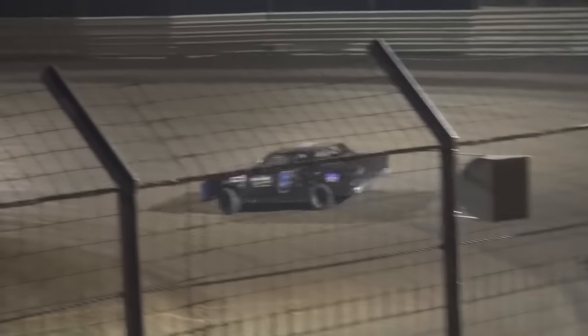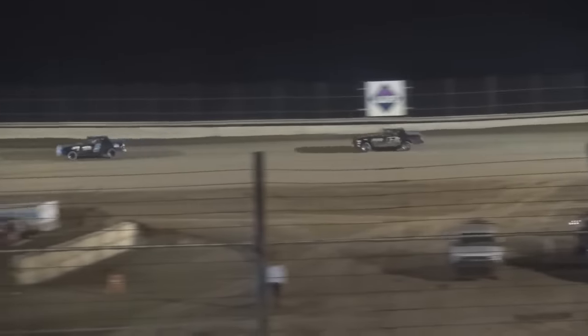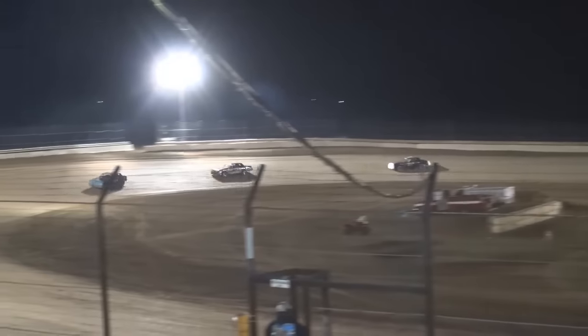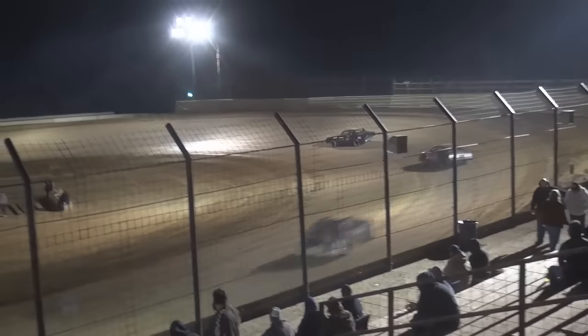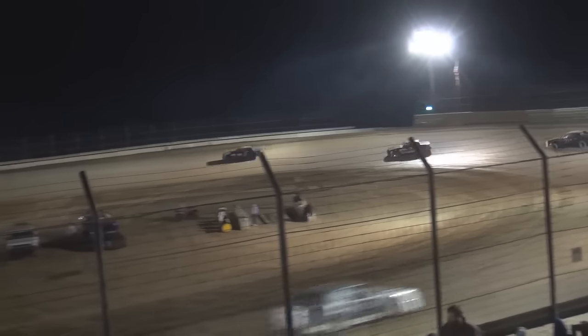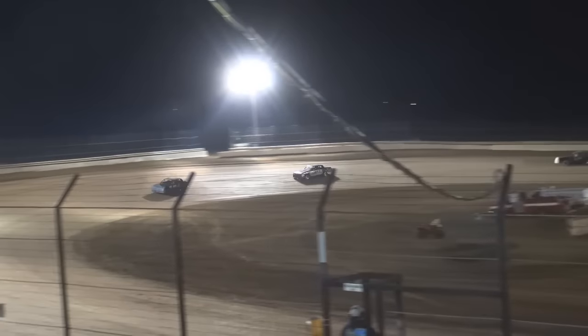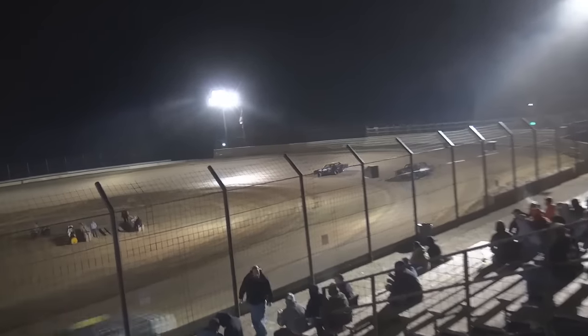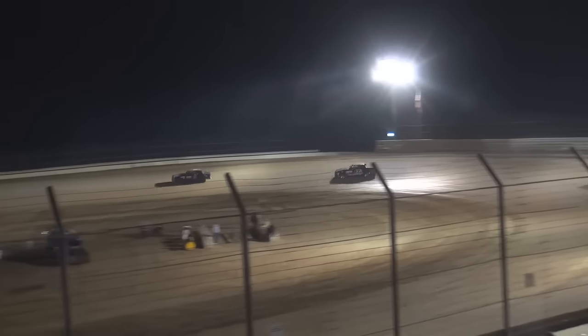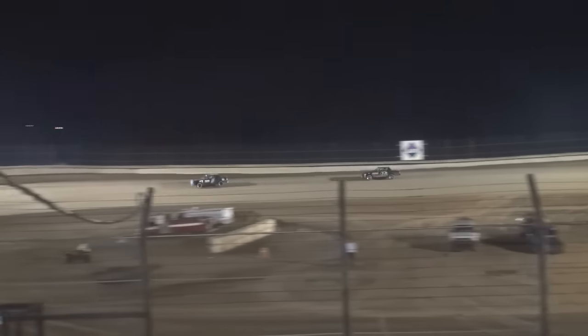Trying to catch back up to the pack here, as they're all chasing down that 5 of Kyle Rowland down the back straightaway. 17C Chris Christofferson in hot pursuit, trying to get right up there to make a move on the 5 of Kyle Rowland, but Rowland is just rolling along, and he has got a great lead here, 3, 4, 5 car lengths in front of the 17C of Chris Christofferson. And now the 21M of Cletus Murray seems to be falling back just a hair, slow around the corners, and the 32 of Lester Town, as they're all chasing down the 5 of Kyle Rowland.